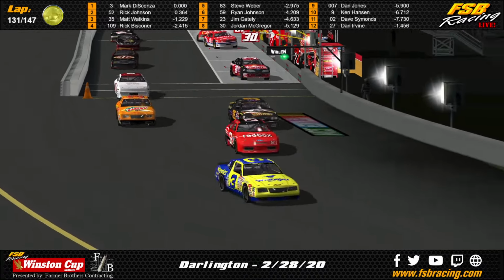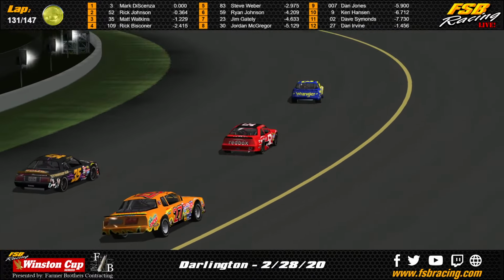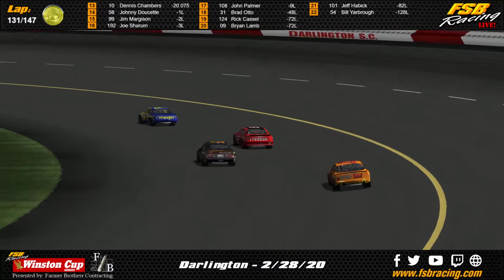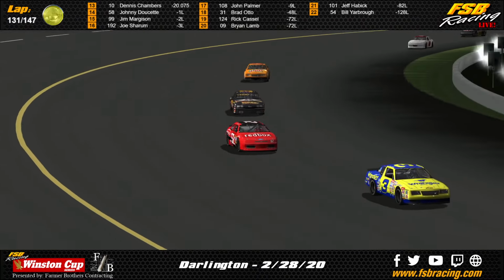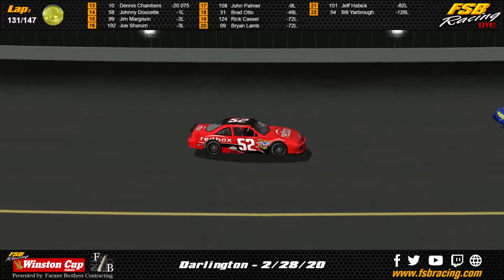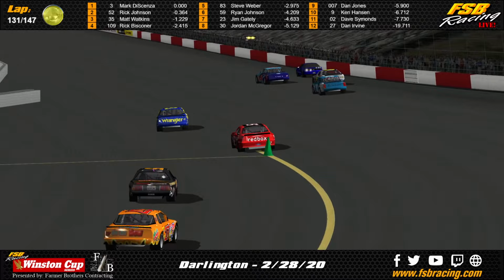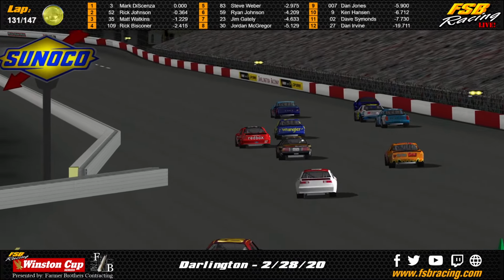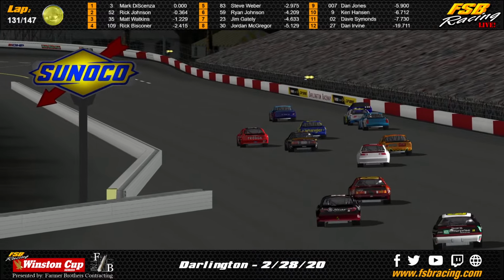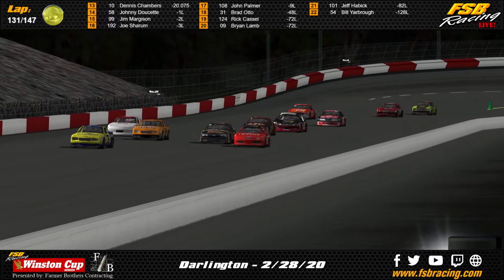It's Mark DeSenza out in the lead. Rick Johnson second. Matt Watkins up to third. After all that chaos, he moves up. That's what he does. This guy is a bulldog, dude. I'm telling you. With 17 laps left to go here, you're going to get this restart probably about 15 to go. 15, 14 to go. I would not want to make this guy angry. He'd find a way, you know.